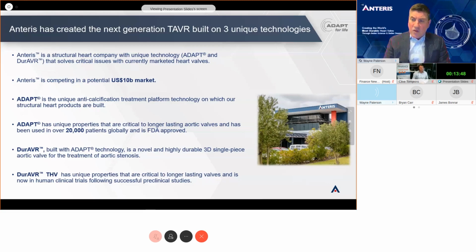We then took that ADAPT material and turned it into the second technology called DuraValve, durable AVR, aortic valve replacement. This is very novel as well as a technology. It's a 3D single-piece valve, and in fact is the only 3D single-piece valve out there. The competitive valves in the market at the moment are made of three pieces of tissue sewn together. They're highly complex, the first generation technologies.